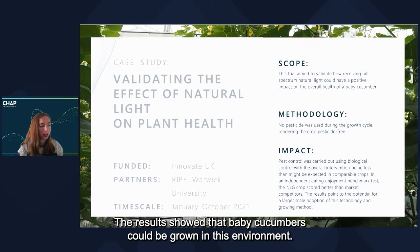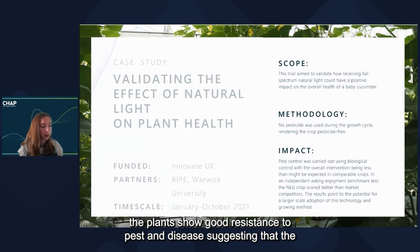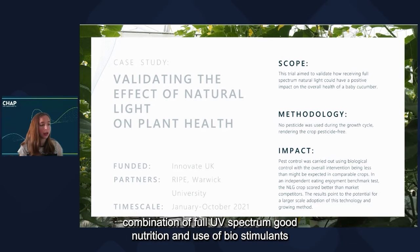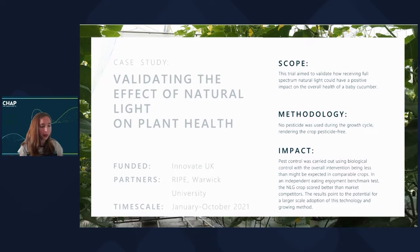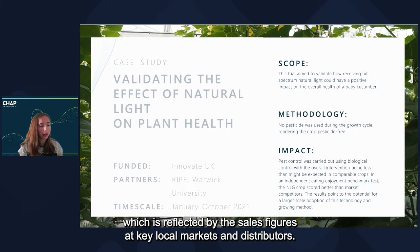The results showed that baby cucumbers could be grown in this environment and with an equivalent yield to conventional glasshouse environments. The plants showed good resistance to pest and disease, suggesting that the combination of full UV spectrum, good nutrition, and the use of biostimulants does produce a healthier crop. The cucumbers themselves were found to be sweet and tasty and of good overall quality, which is reflected by the sales figures at key local markets and distributors.